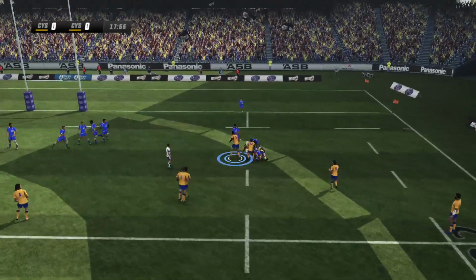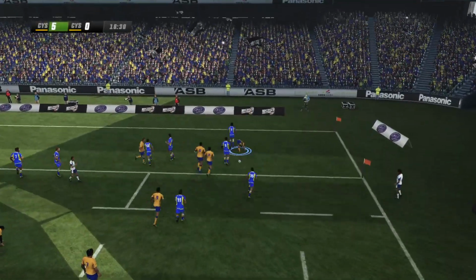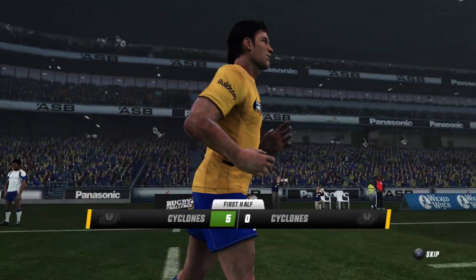And they've held this ball perfectly. Chapman charges towards the try line. And he's over for their first try. Far happy about that. An effort on attack gets them some points.